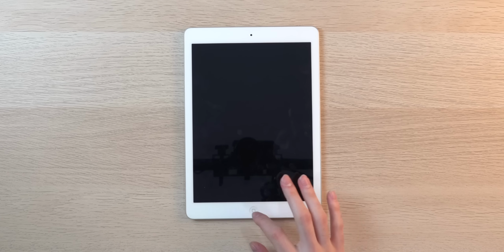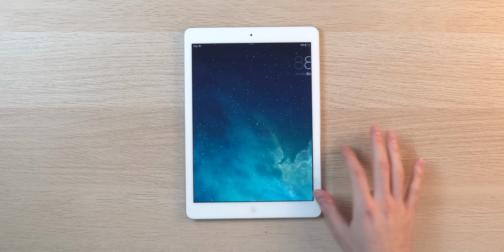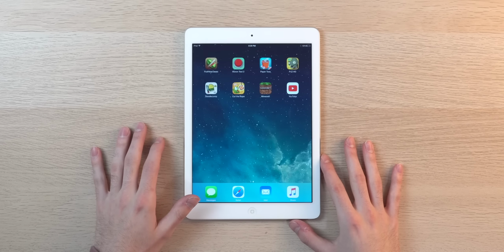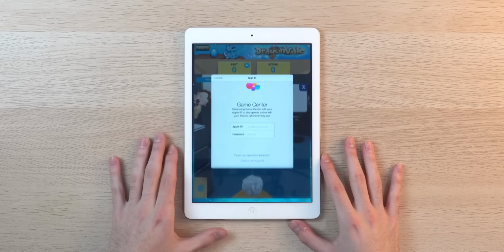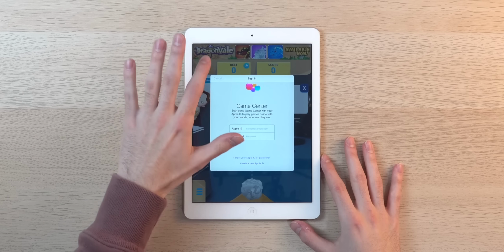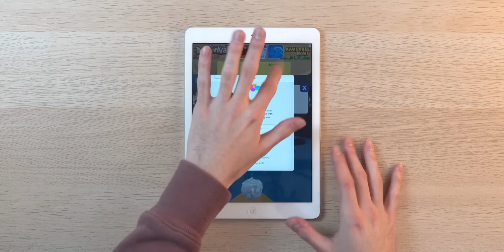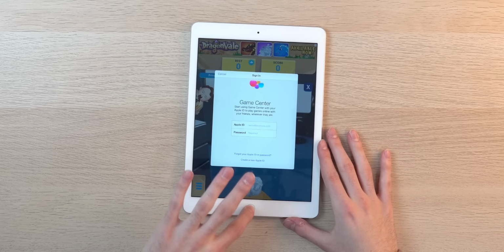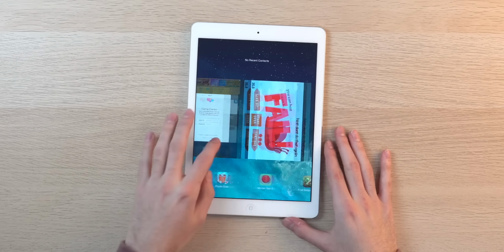Well, my camera overheated and I just finished up with a Zoom call meeting. So here we are back in iOS 7. We were going to play Paper Toss, so let's open that up again here. So cancel. Stop. Okay, so we're going to quit this app. Look at the app switcher.